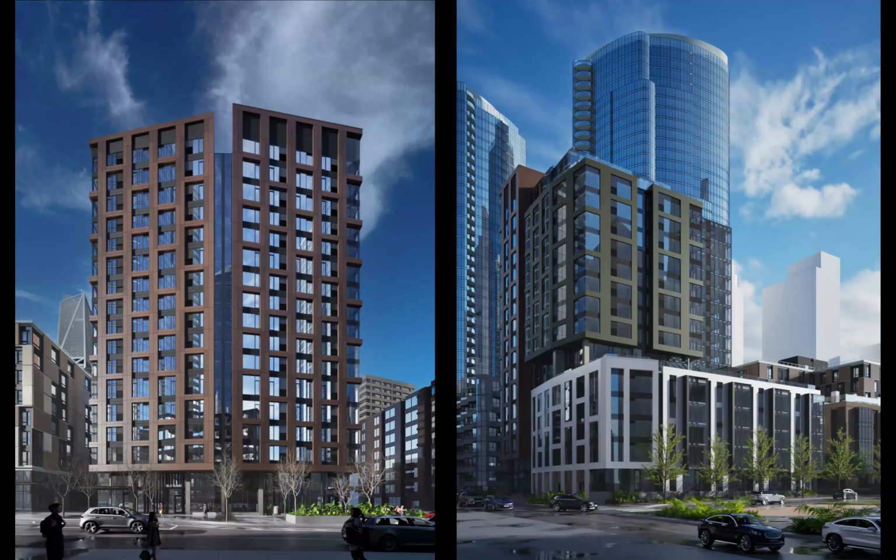Now, just 2 projects that are on the boards. This is looking to the future of San Francisco. This is the first high-rise affordable housing building project in San Francisco. That's for low-income families. It's a 17-story building. We're also doing Mercy Housing in the Trans-Bay District. And it has 2 tiers.